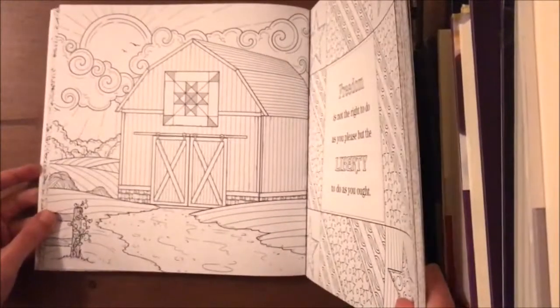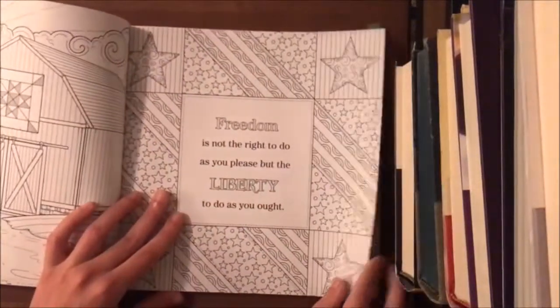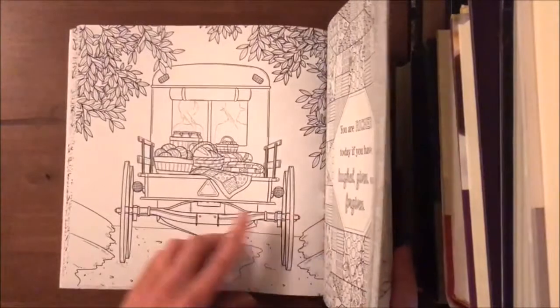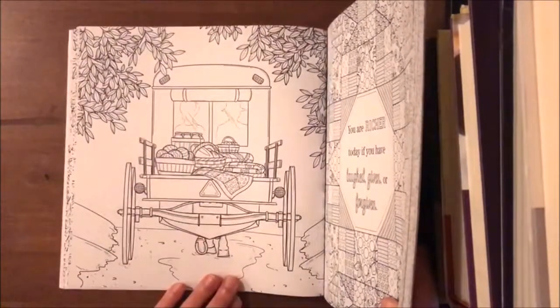So that was really nice. That would look really nice too, if you can get in there with paint and do backgrounds with acrylic paint and then have a gel pen or something like that to sparkle out of it. Nice barn scene. I love the lines in the hills, because they look like the quilt patterns. And this is one that you've seen in my coloring book haul. I love this picture because they put in the details of the people sitting in the buggy.